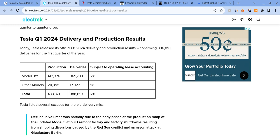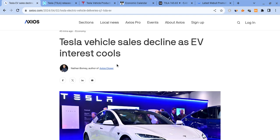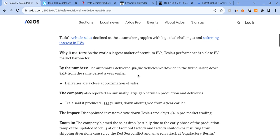Q1 is historically one of their weakest quarters, so this is still affecting them. And with all the headlines coming out, Tesla is looking at weak sales, Tesla's this and that. It's just going to continue to affect Tesla for the time being, and we just have to be a little bit patient when all of this comes out.